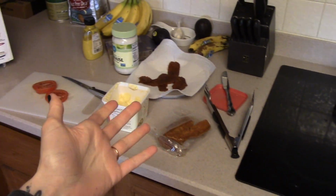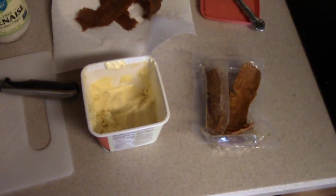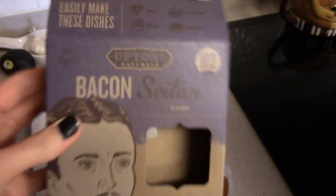Okay friends, I am back from afternoon pet sitting. It's almost 3 o'clock and Greg is making us some vegan BLT sandwiches. So we have some vegan bacon cooking up, vegan mayo, vegan butter, vegan everything. This stuff is really delicious. If you're looking for some plant-based bacon alternatives, Upton's is really delicious.